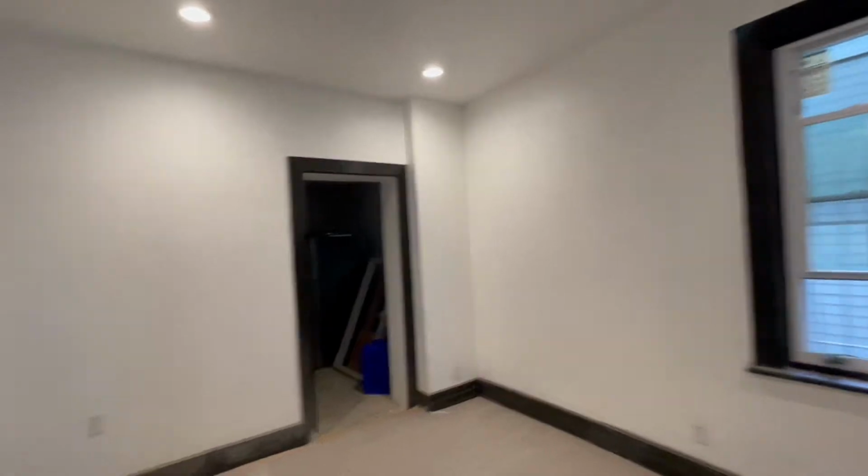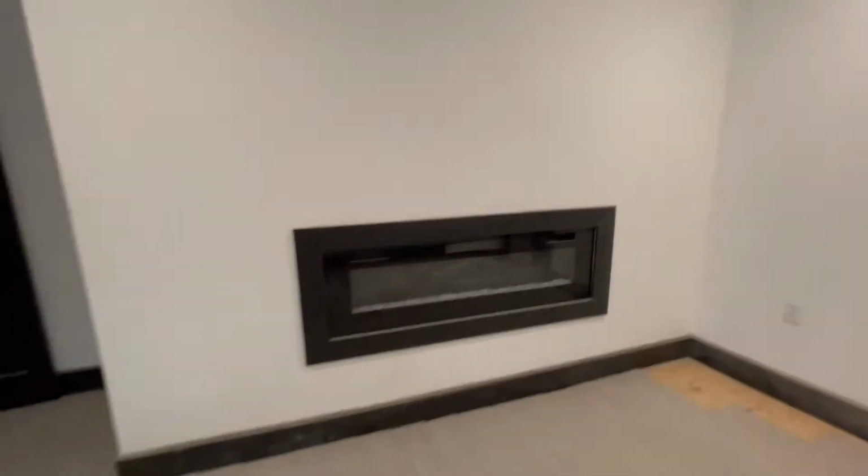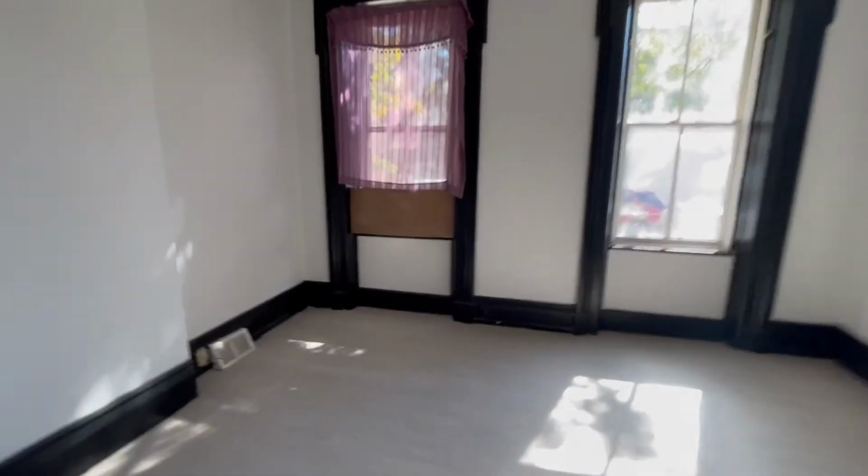So this is the actual flooring. The flooring is not all the way done in this unit, but we're about 90% done. You guys already saw this unit. Just gonna do a quick little walkthrough. This is the accent wall, first floor. That's not ours. We didn't order that. And then we got a nice little chandelier.